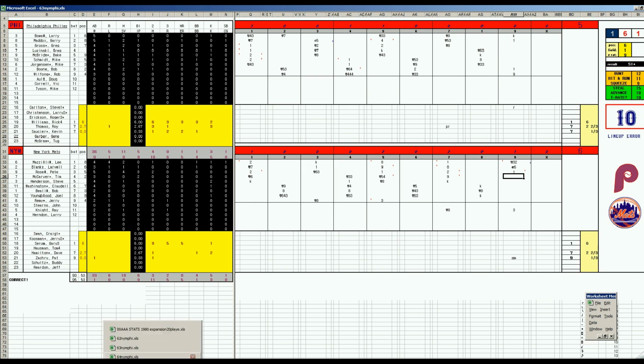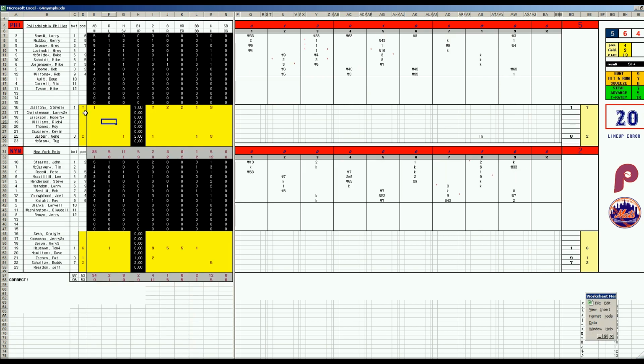Can they keep it going in Game 4? Steve Carlton versus Tom Hausman. No, they can't keep it going. A lot of triples in this game. A Mike Jorgensen triple. And then a Mike Schmidt 2-run triple. And then an RBI triple by Bake McBride. It's 5-0. Larry Herndon gets a triple, scores on a sac fly.